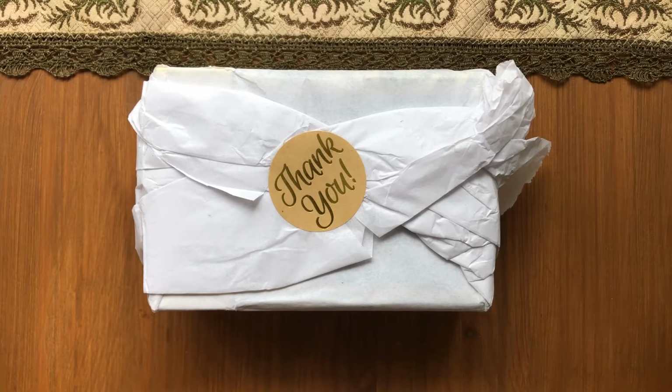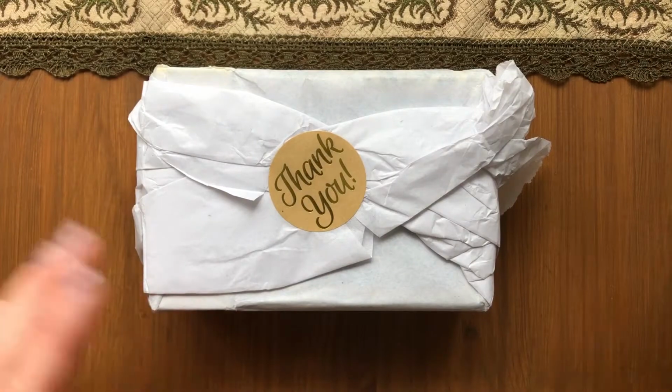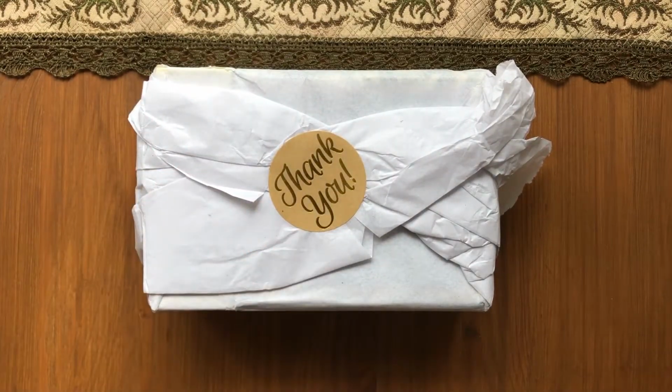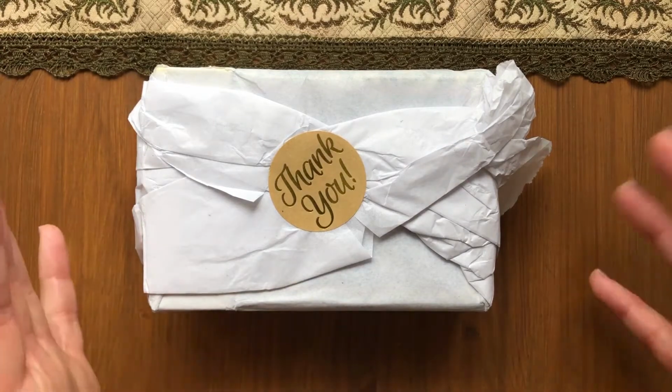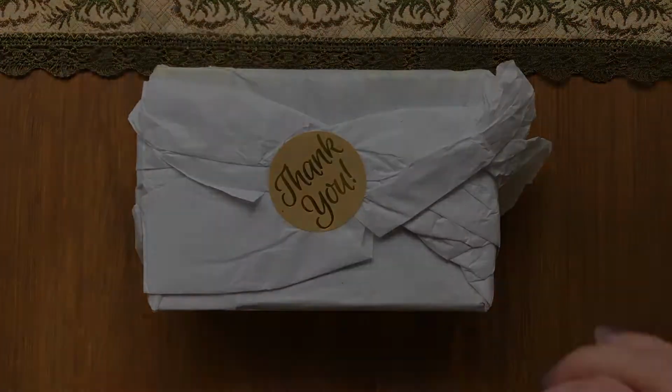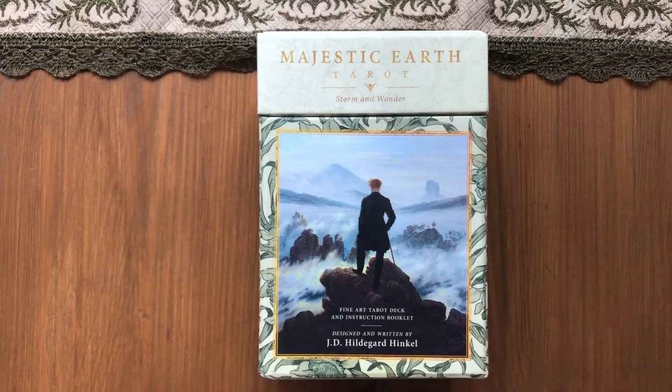But anyway, I started getting this off because I didn't realize that there was a sticker. So this is probably how you got it originally. I'm gonna just remove it and then come back. And this is it. Oh, I'm so excited.